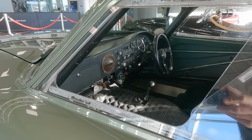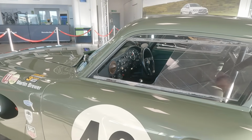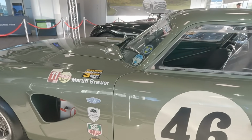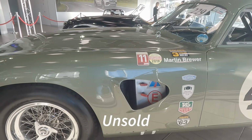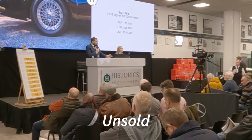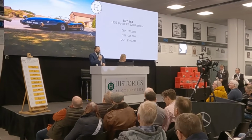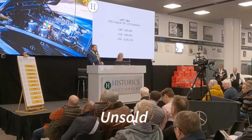I think only 2 originals were built, with one being destroyed at Nürburgring, and the original sold I think for 19 million or something. So this is all aluminium body, modified straight 6 engine, 385 horsepower. But yeah, it's been used for racing, one of 2 famous recreations. So here's the XK-120. 80,000 for the first time, 80,000 for the second time, third time. Yep, not fetched as much as I thought.